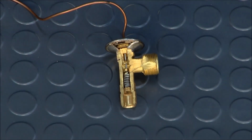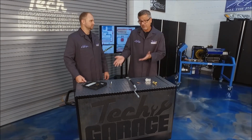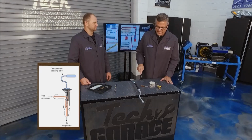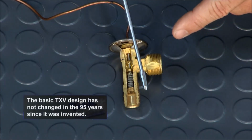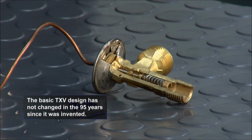This one is a precise measuring device. The orifice tube, well, that's just fixed. What goes through there is what you get. This one is precise. Why? Well, we have this sensing bulb right here, and this thing's on the outlet of the evaporator. Perfect place to sense temperature. That lets the TXV either open or close precisely and allows that refrigerant in or out of that evaporator, controlling the temperature.